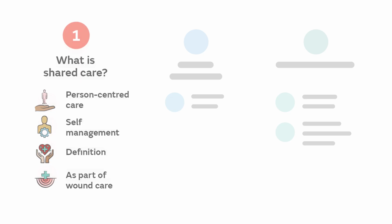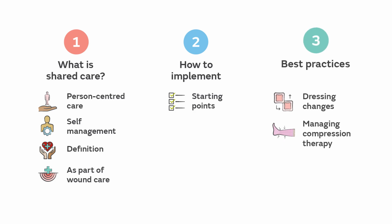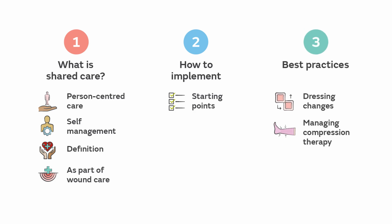This wraps up our Smith+Nephew presentation on shared care. Today we looked at what shared care is, along with its key concepts, person-centered care and self-management. We reviewed a few ways you can implement shared care in your clinical setting, and reviewed some best practices that can help you reclaim time, improve healing, and serve your patients better.